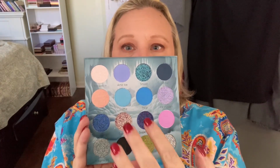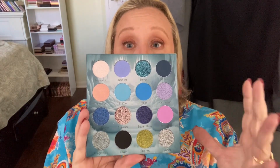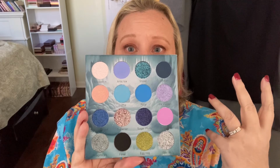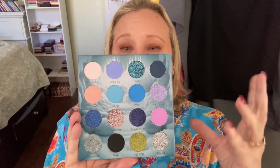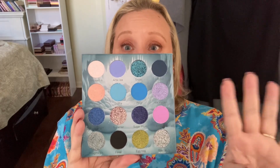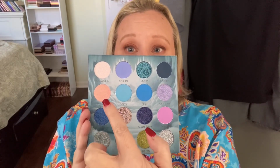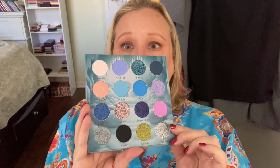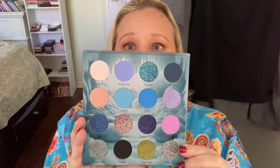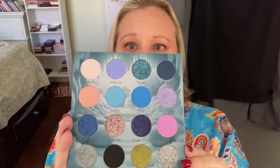So here we have some more punchy, bright blues and pinks, but they're still cool toned. And so I think that if you want something a little brighter, but you still want that cool, icy kind of vibe, I think these would be really nice. Again, you do have the inclusion of this warmer peachy shade and this green multi-chrome that is really interesting, but overall, this is icy, cool vibe, in my opinion.